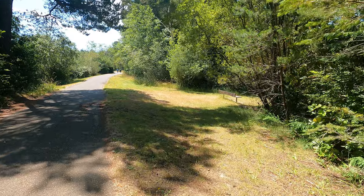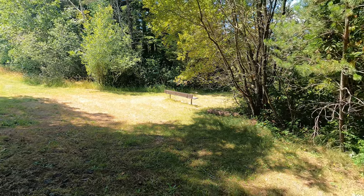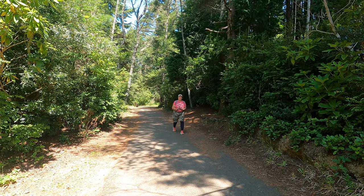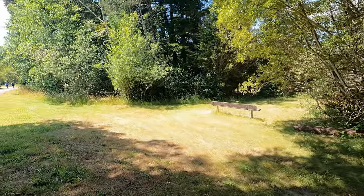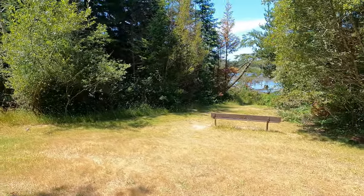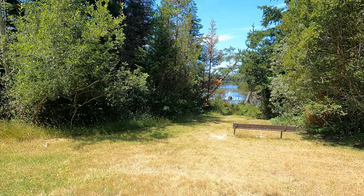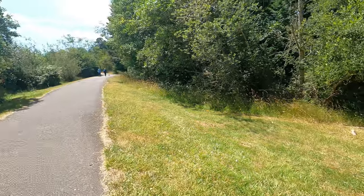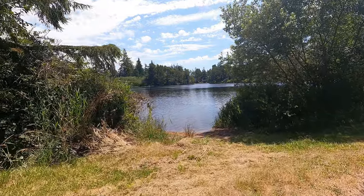Maybe not a bench. See the lake down there. Ooh, this is the kind of bridgey part. No, that on the right is the Lower Empire Lake. On the left is the upper lake. So that's our first glimpse of the upper lake. That is lovely. Let's go take a look.